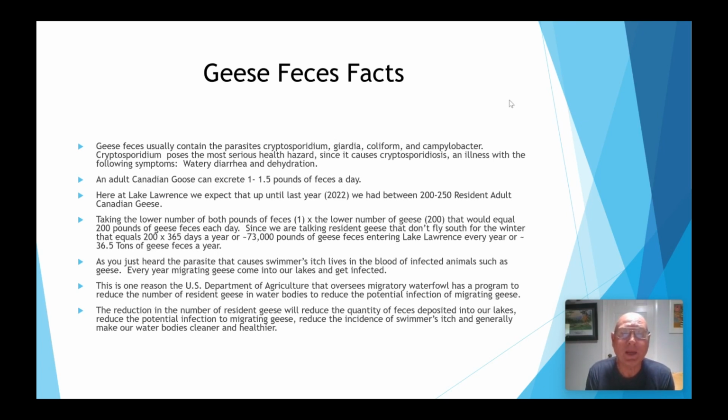Here at Lake Lawrence, we expect that up until last year, 2022, we had between 200 and 250 resident adult Canadian geese on our lake. Taking the lower number of both pounds of feces, that would be 1 pound, times the lower number of geese, that'd be 200, that would equal 200 pounds of geese feces each day entering our water body. Since we are talking resident geese that don't fly south for the winter, that's 200 pounds a day times 365 days a year, or approximately 73,000 pounds of goose poop entering Lake Lawrence every year, or approximately 36.5 tons.